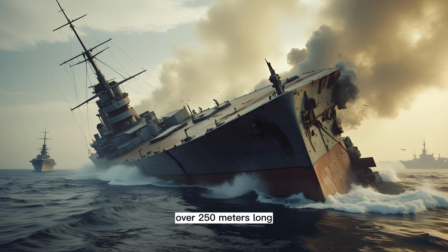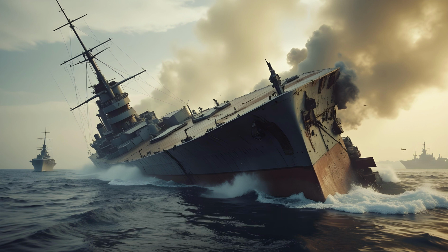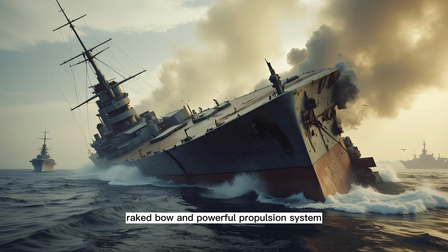Over 250 meters long and displacing more than 50,000 tons when fully loaded, she was one of the largest battleships ever constructed by any European power. With her sleek lines, raked bow, and powerful propulsion system, 8 high-pressure boilers feeding 3 turbines that drove triple screws, she could slice through the sea at over 30 knots, an impressive feat for her size.